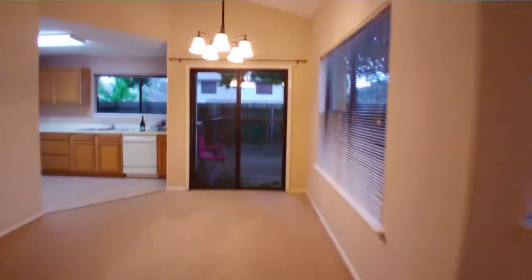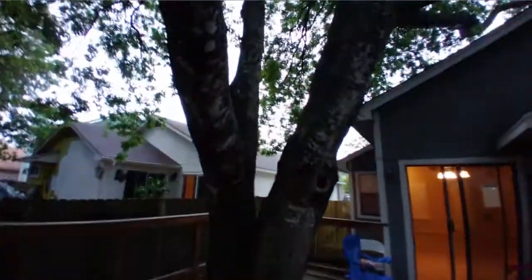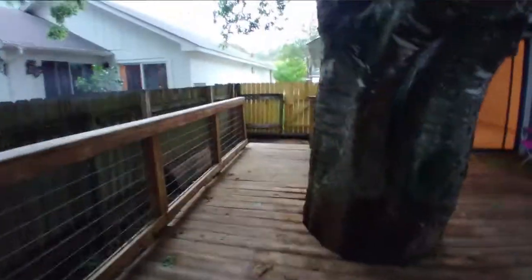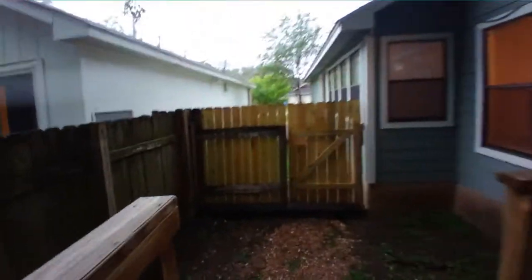So I will let you guys, oh, and I didn't show you guys this part of the house. So this is the backyard. And this is like the biggest, oldest tree ever. So this is the fence that we have. When you walk in, you see this fence.